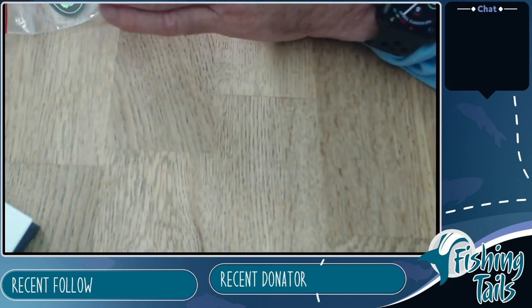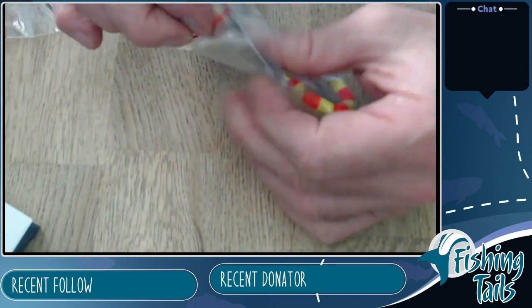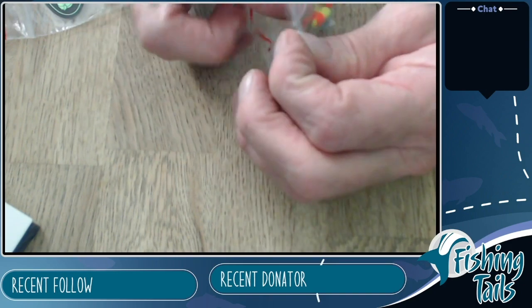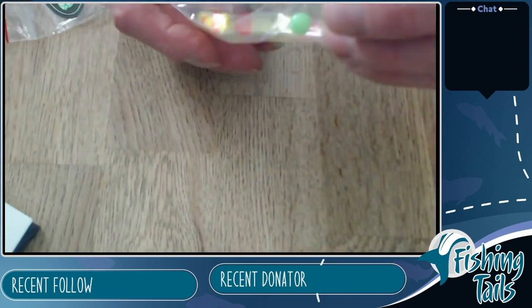So this is another rig that has definitely intrigued me. It's a pop-up rig. So this is what I really wanted to talk about today, is pop-up rigs. Now this is something that carp fishermen, if you're a carp fisherman, you will definitely be well aware of this type of rig.